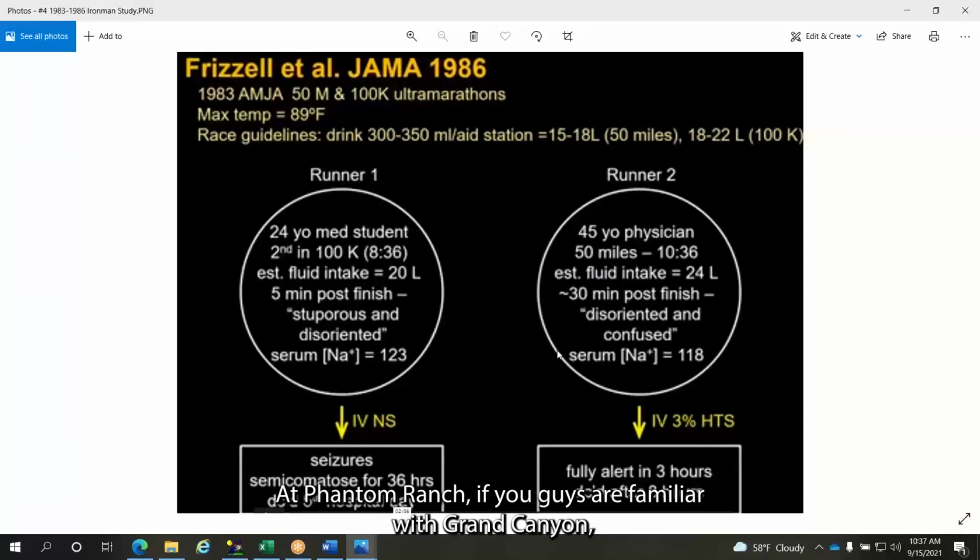At Phantom Ranch, if you guys are familiar with Grand Canyon, that is the absolute bottom of the canyon where it's extremely hot. I know this one, it was like 115 that day at Phantom Ranch. She said she wasn't feeling well. She did approach a ranger. I don't believe, just looking at it, it was any kind of medically trained. I think it was just an in-trip ranger. And she was told to drink more water.